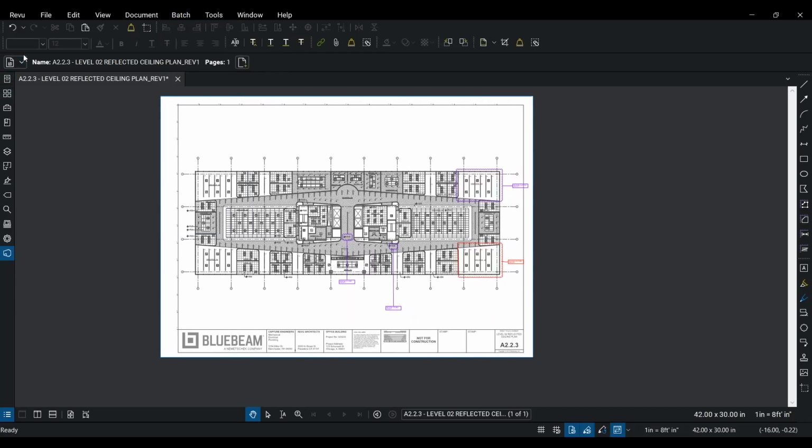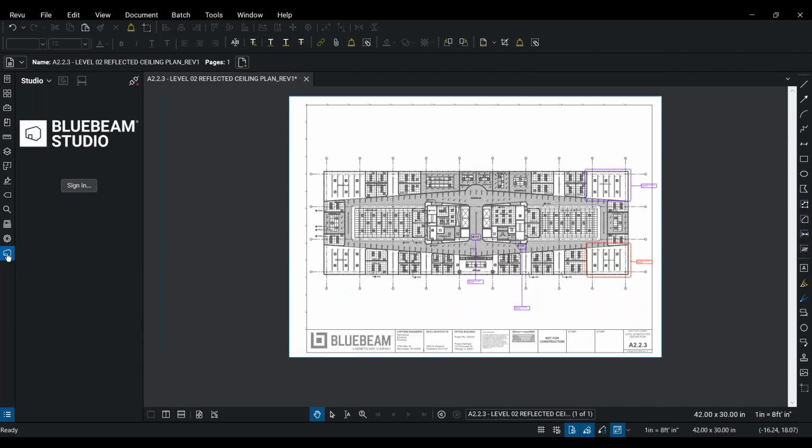Since we're talking about user interface a little bit, and I know there's a lot of interest in Bluebeam Studio, I know a lot of people in the industry rely on Studio for collaboration and things like that. I want to just address that a little bit. There's a little bit of an update, and I think that it's a really good one. So let's open it up right now.